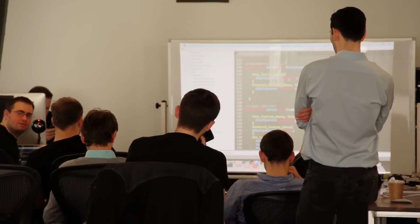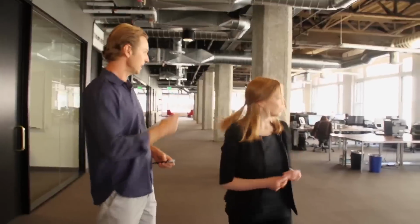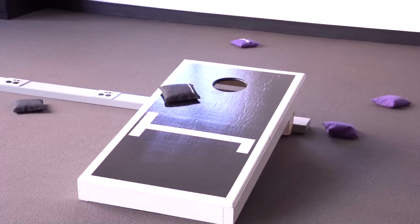Again, the open office, the positives of it are very strong, but it's important that the development team have an area where they can really get into the flow state, really concentrate. So they're back in here, but there's still so many other places where we can all collaborate as a team. Okay. And one of those areas that we just put in is our Cornhole area.